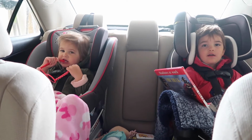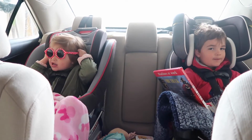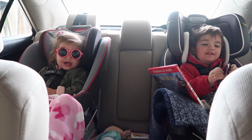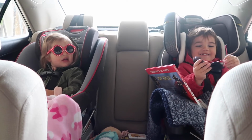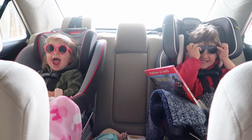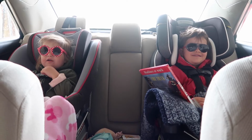Can you show us your sunglasses? Put those cool sunglasses on. Vivi got new sunglasses with her Disney store stuff. And she looks good. Let's see yours, little cool dude. Put them on, put them on. Can you put them on? There you go. Turn them around, put them on. Man, you guys look cool. You are ready to go.